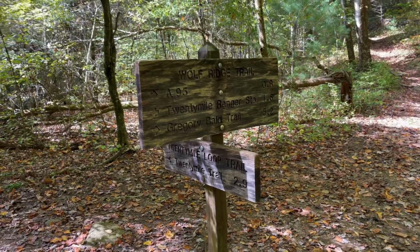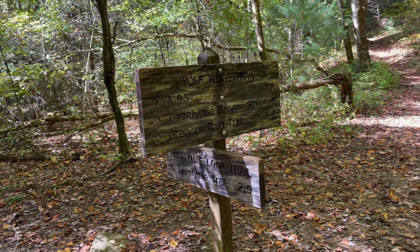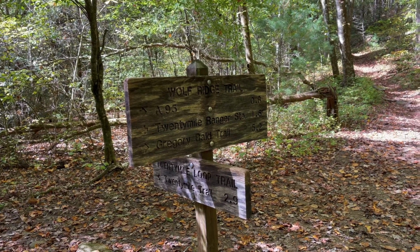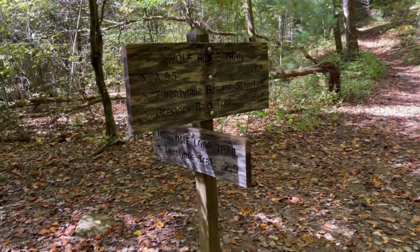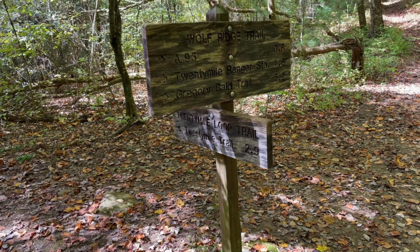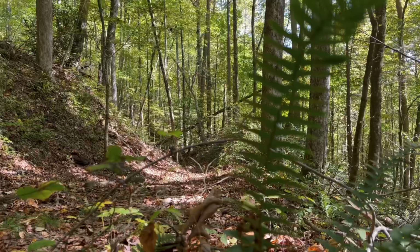All right, came to my next intersection. So coming up from Wolf Ridge, you want to take a quick left coming uphill, and it'll shoot you straight uphill. If you keep going straight, you'll get on that Twentymile loop trail. I'm going to do that some other time, not this trip, but I'm going to get up to 95 and take a break.